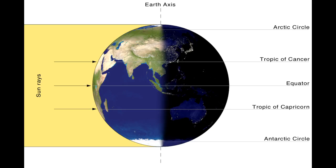But on the two equinoxes, usually around March the 21st and September 23rd, the tilt of Earth's axis is directly perpendicular to the Sun's rays. So, for our listeners in the northern hemisphere, it means the start of fall or autumn, while those of us south of the equator are moving into spring.